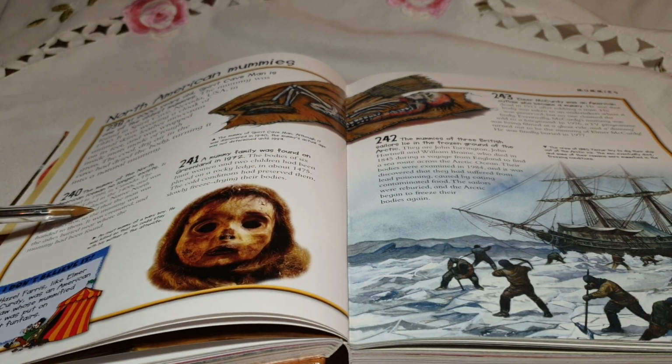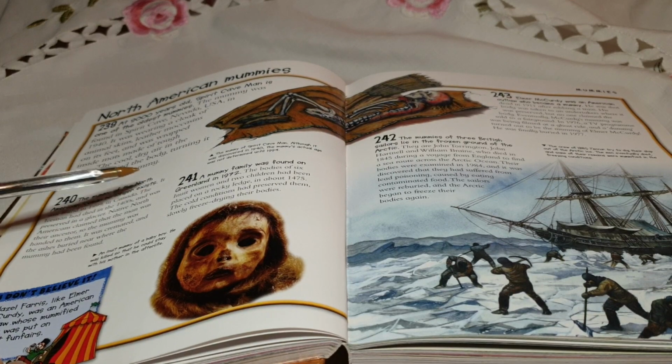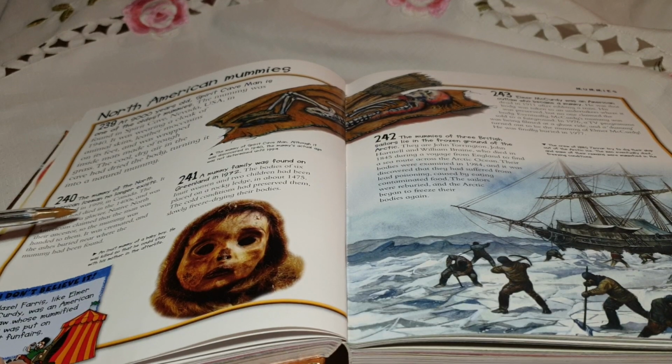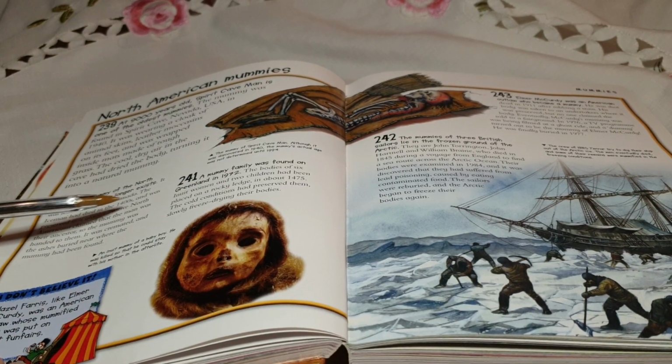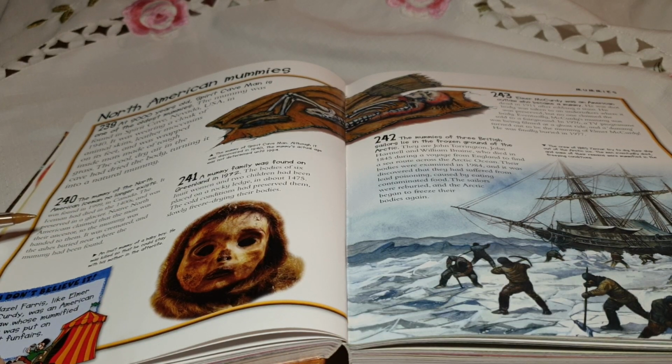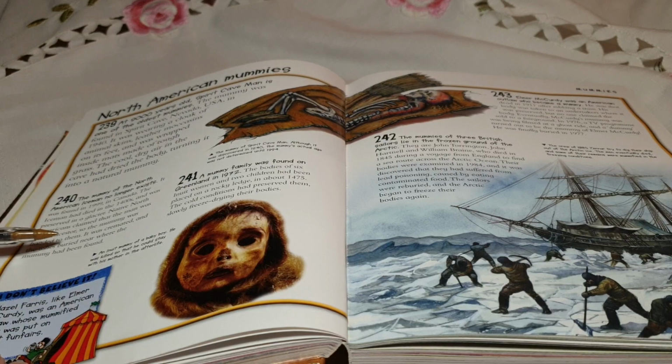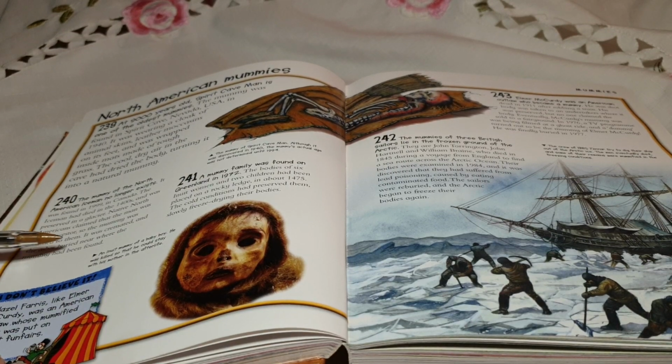The mummy of the North American Iceman no longer exists. It was found in 1999 in Canada. The Iceman had died in the 1400s and was preserved in a glacier. Native North Americans claimed that the man was their ancestor, so the mummy was handed to them. It was cremated and the ashes buried near where the mummy had been found.